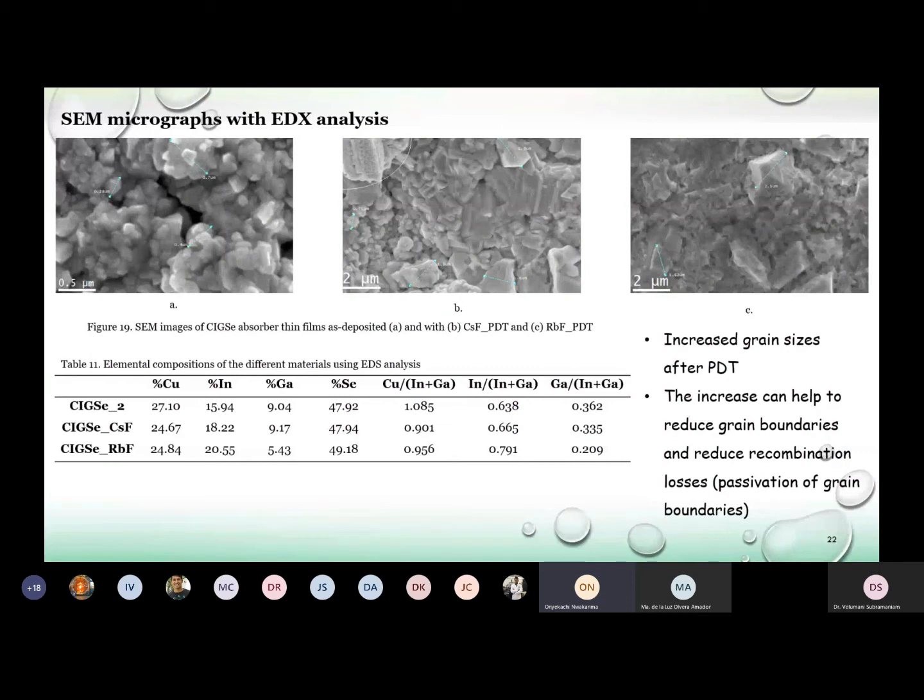Also, an important observation we made was in the EDS composition, where we saw that the copper content decreased from 1.0 to 0.9 or slightly lower after the post-deposition treatment, in accordance with the expectations of OVC layers. And also, the indium content tends to increase slightly after the post-deposition treatment. The change in the gallium content might be due to the temperature effect, because we know that gallium tends to migrate towards the back contact with surface treatment. So the EDS analysis here shows that the obtained result is in accordance with the expectations. And this result we have in figure 2B.